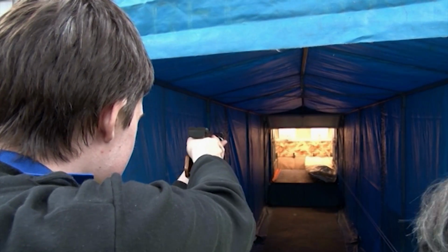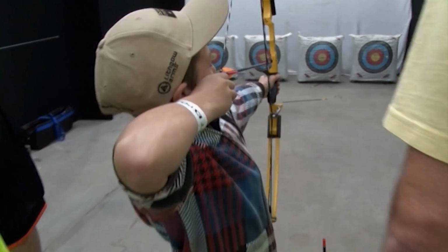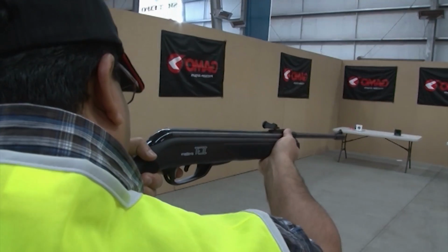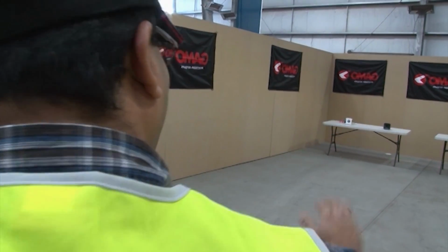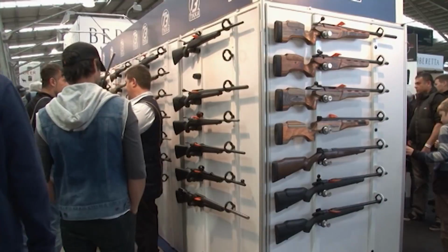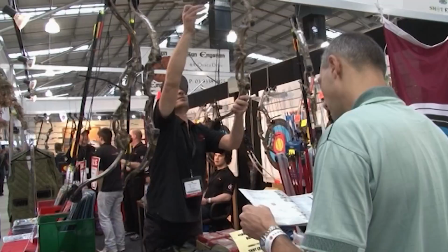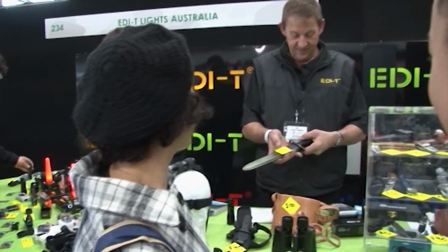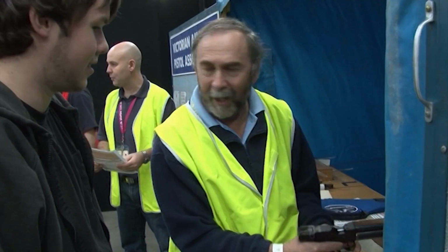The pistol range, the archery range, and the SSAA indoor shooting range. There's some great things for everyone to see, firearms, gear, and it's really encouraging to see everyone in the industry supporting their association and their event.